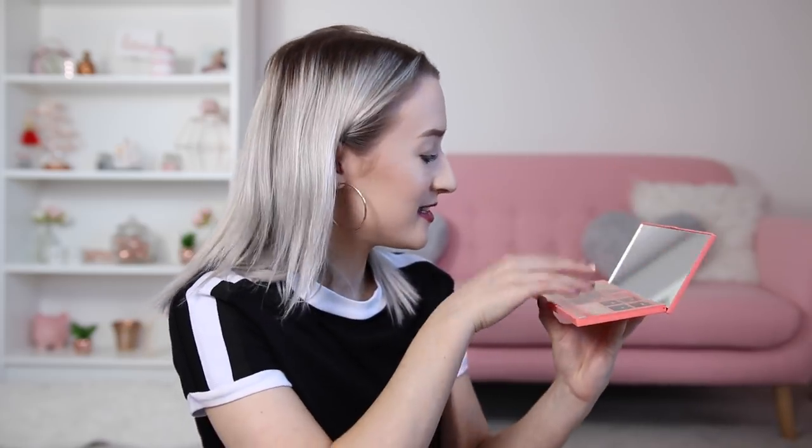Very nice, very nice. And they also sent over a Revolution, I'm thinking like a lip liner, but it looks like it's purple. Very fancy. This is in the shade Unicorn Dream. So I think it's a purple lip liner or something like that. And this is the other bag that was in the bag. So let's have a look. Ooh. Wow.